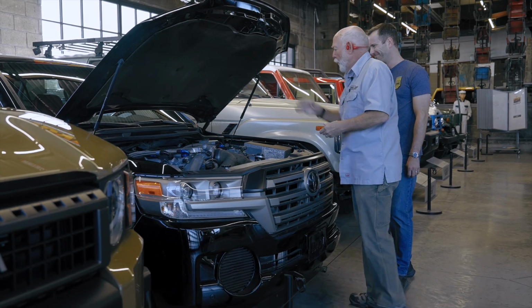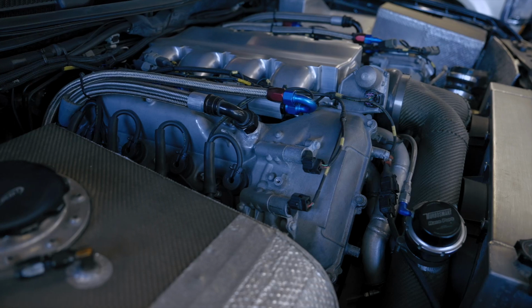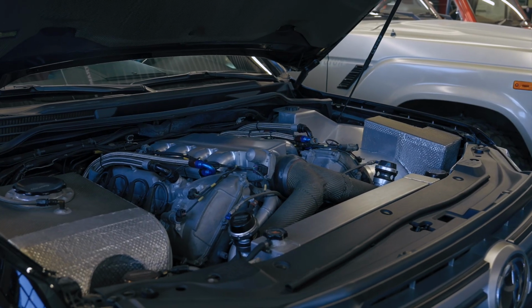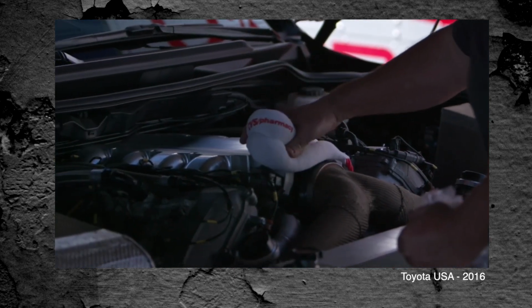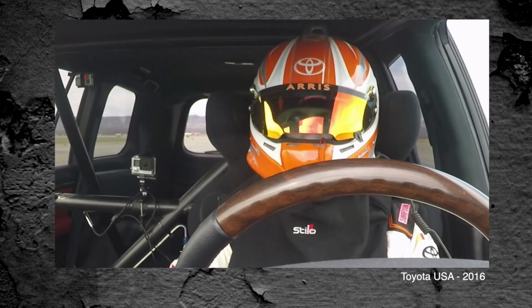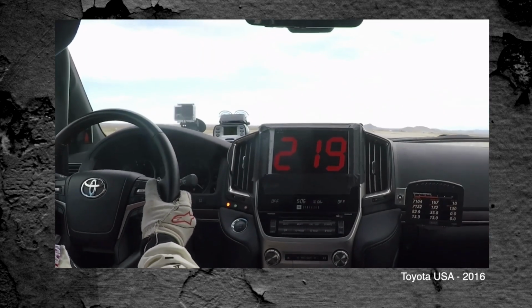5.7 liter V8 that was massaged by the racing team. It's a stock block with custom internals. It's estimated that the engine produces around 3,400 horsepower. Get out. It did hold the record. It got the record in 2016, 230.02 miles an hour at an airport. You know, on that high-speed run, they had the boost dial at 19 pounds. And at 19 pounds, the engine was producing just under 2,000 horsepower. They could have gone a lot faster than 230 miles an hour, but the front end was coming up on it.